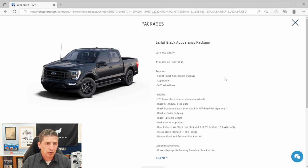Of course, available. As you can see there, it does require the sport appearance package. There's a 145-inch wheelbase, which means Super Crew 5.5-foot bed, and does require the Lariat high package 502A equipment group.